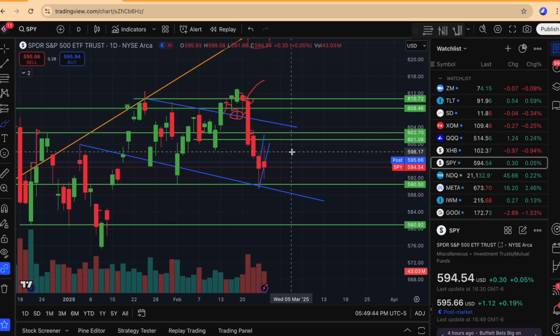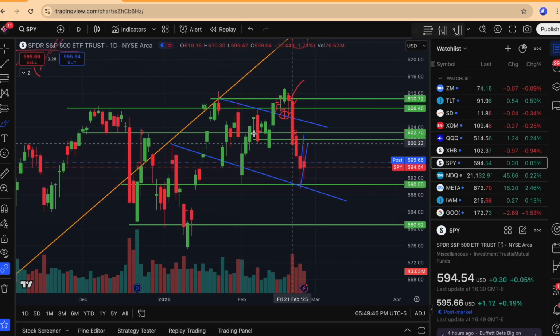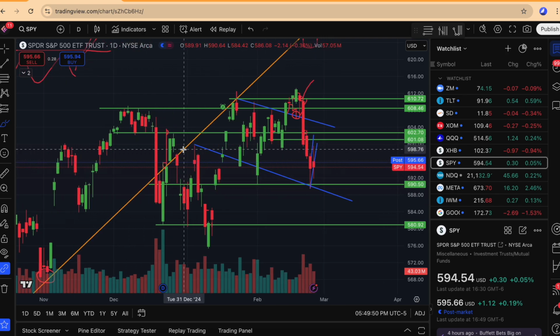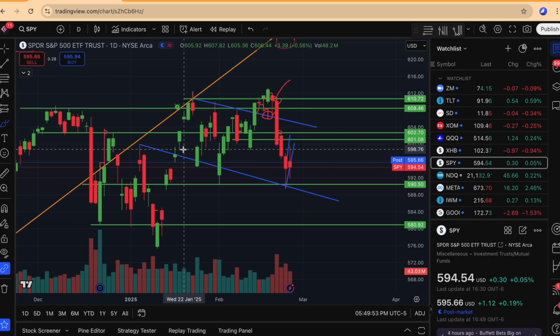Unfortunately for swing traders such as myself, we are still range bound. We've been range bound now since the beginning of December, believe it or not. And because of that, there hasn't really been any opportunity for a trend setup. The plus, though, is once this range breaks, whenever it decides to break, there's going to be a massive trend move that occurs either to the downside or to the upside.